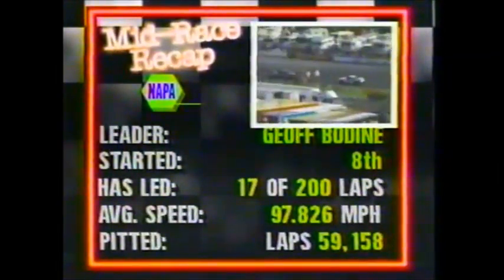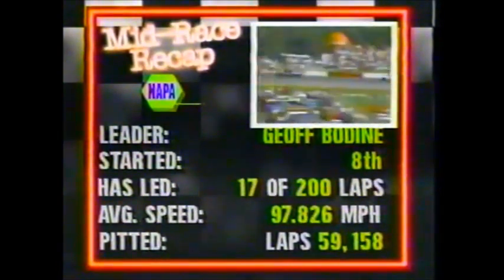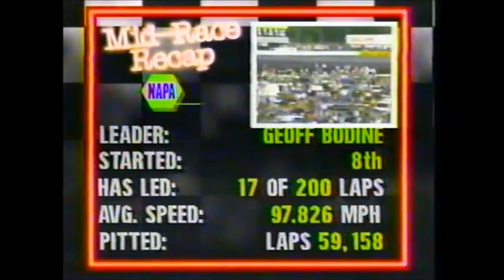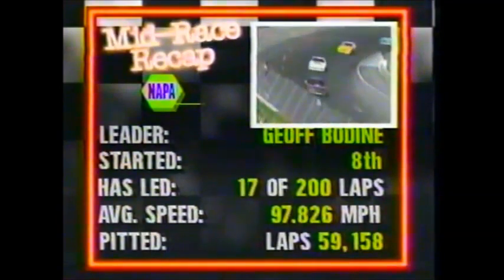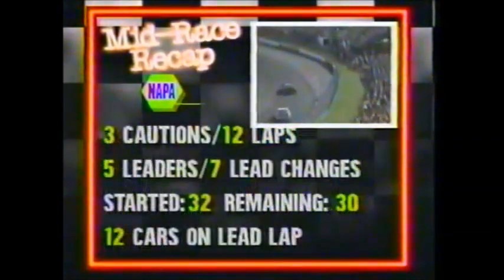Here's the Napa mid-race recap. Leader, of course, at the 200 lap mark was Jeff Bodine. Bodine started 8th, had led 17 of the 200 laps. The average speed at halfway was 97.826 miles per hour. And, of course, he pitted on laps 59 and 158. That was at lap 200.